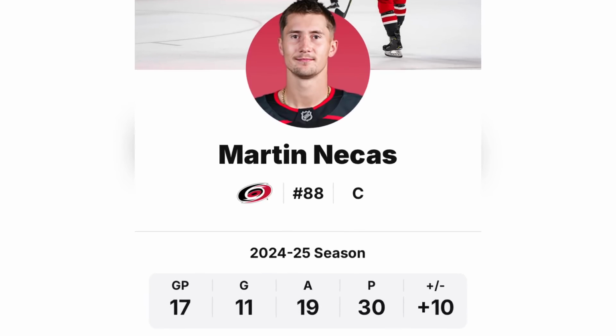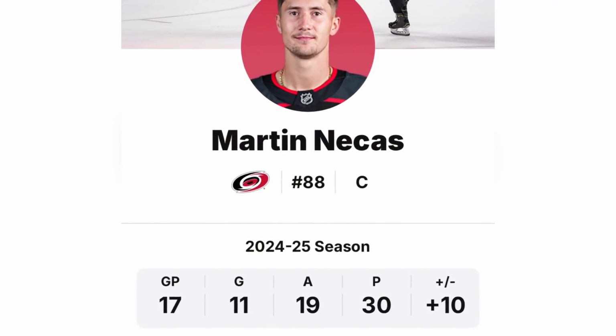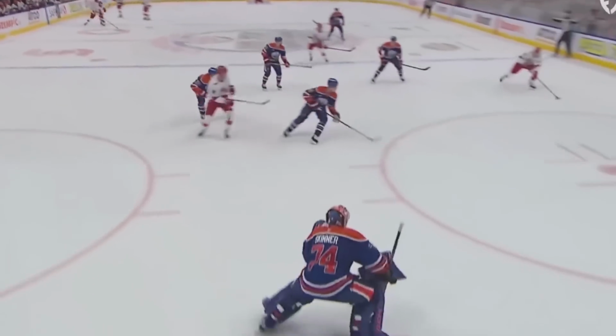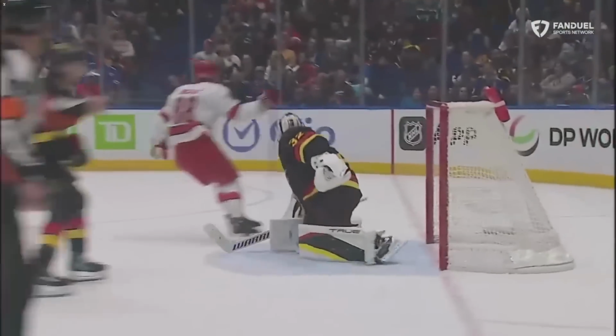Slim Shady is off to a red-hot start to the season as he's got 30 points in 17 games. But what exactly is he doing right now to have success? Well, he has become a weapon off the rush. If you haven't seen Marty Necas skate at full speed, it is not a delightful sight for any defender. Combine that with a 6'3" frame and a ton of skill, he's got all the tools to take over.